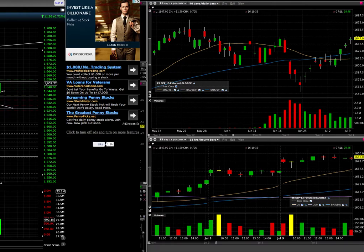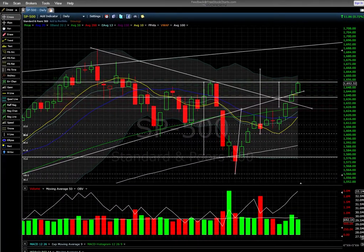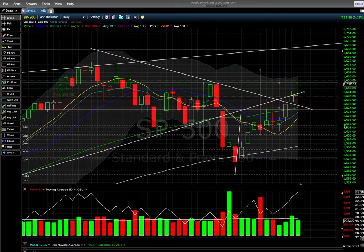You might get a pullback here, so we'll see how that plays out. Right now, it's just a small position of the SDS, which is the inverse of the SPY. Okay, guys, so that's what I'm looking at, the SPY into resistance. Let's see if we get a pullback and see how it goes from there.